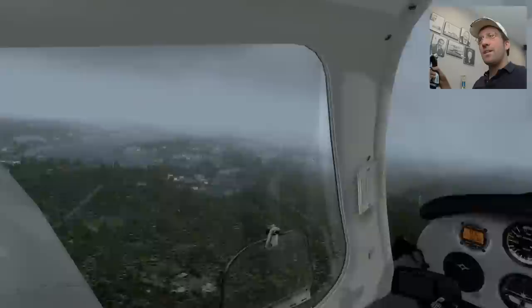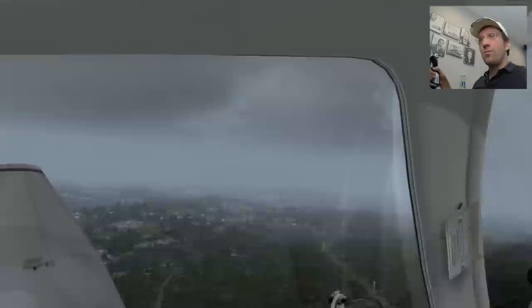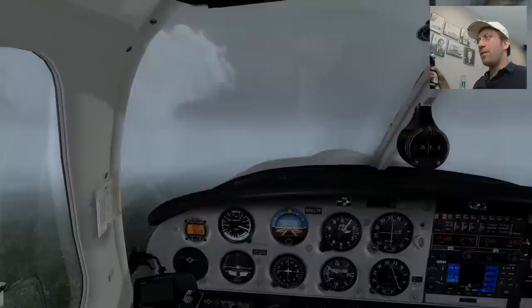Yeah, that visibility though. So a quick way to gauge visibility, that runway right there, runway 29 at Worcester, is almost 2 miles long. So visibility is supposedly 5 miles. I can tell you that it was actually better than this, or at least it felt better than this when I actually went flying that day, for sure.